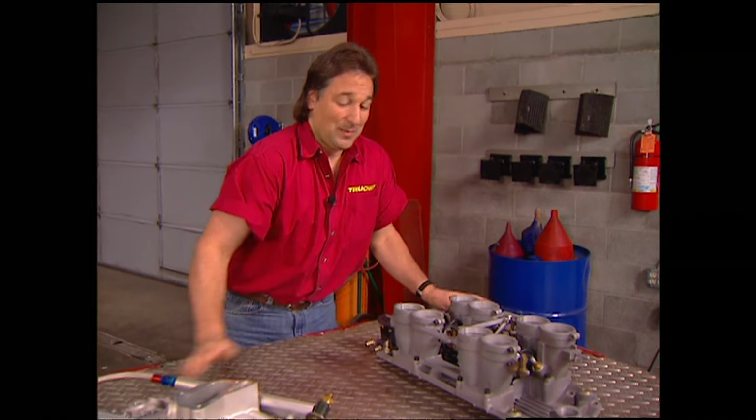away from it. Now, Matt, I hope this gives you kind of an outline in layman's terms on how a fuel injection works. That's going to do it for today.